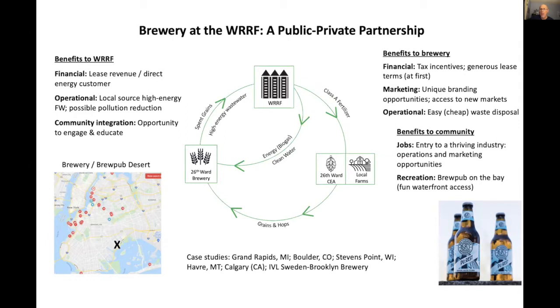That bottle down in the right corner was the result of a partnership in Sweden between Brooklyn Brewery and the Swedish Environmental Research Institute. That program featured a Pilsner made from recycled wastewater. Using recycled water really closes the water loop for us. Now, Abe will talk about some programmatic elements.